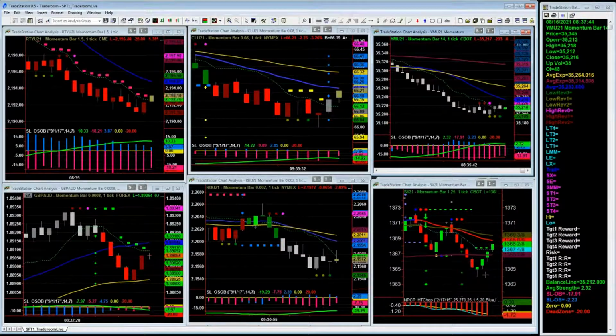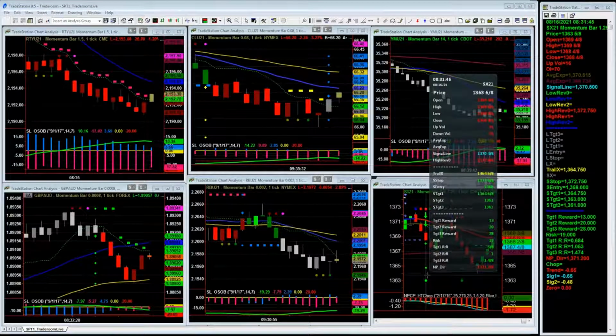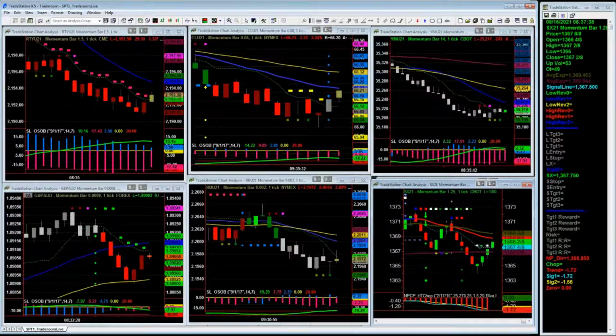And you can see soybeans did come down and hit that target and then stopped out at break even. Definitely some fast action in that market this morning.